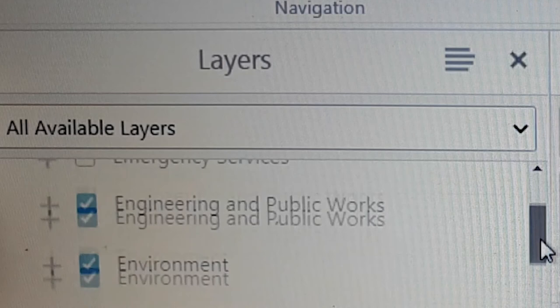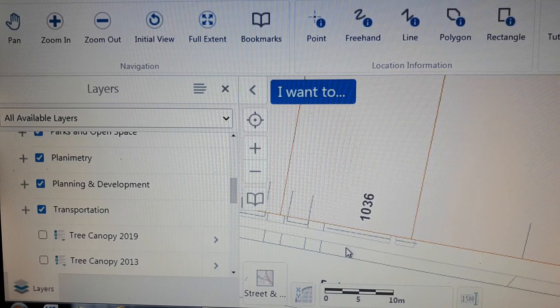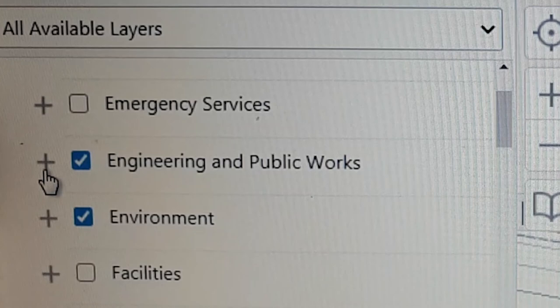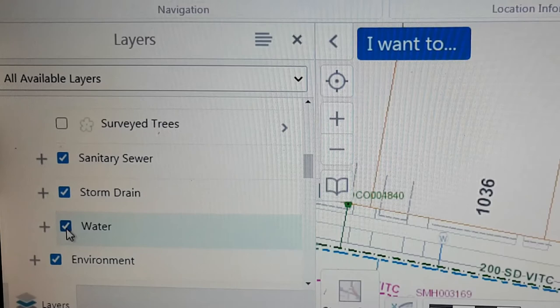If you drag down until you see the word planimetry, whatever that means, check that box, and suddenly the boulevard and the sidewalk should appear on your map. Now this is how you can see where your boulevards are located. If you now drag up to Engineering and Public Works, hit this plus button, you can open up a menu for sanitary sewer, storm drain, and water. And that'll show you all of those utilities.